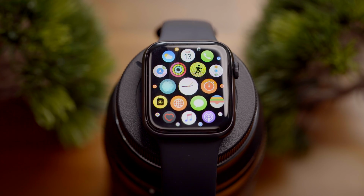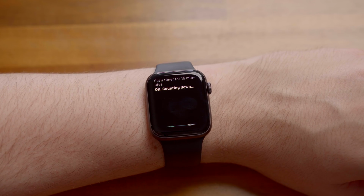I've owned the 4th series Apple Watch for a long time now, and overall, I like it. It's fast, it's got a lot of great features, it integrates well with other Apple products, and it's a handy thing to have on my wrist. But it's not for everyone.